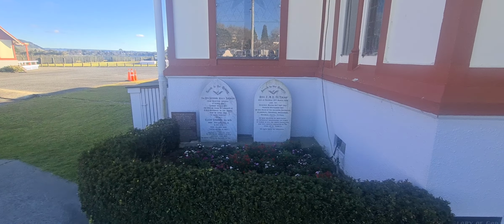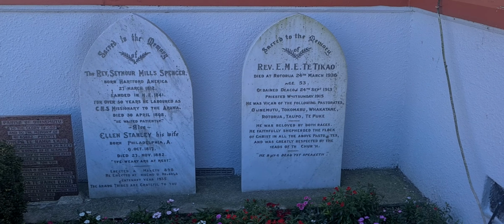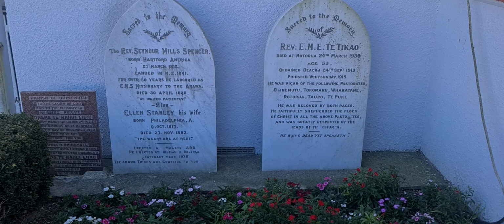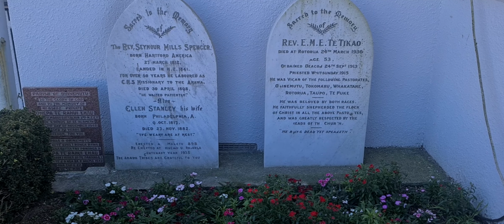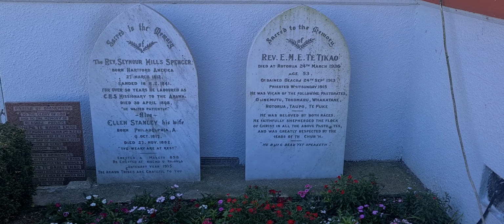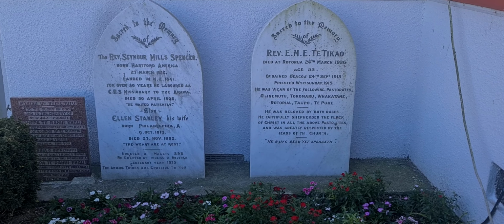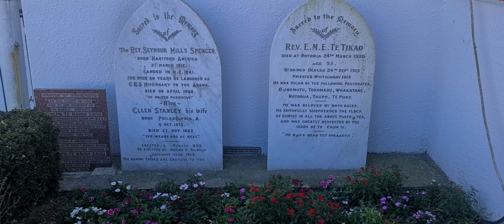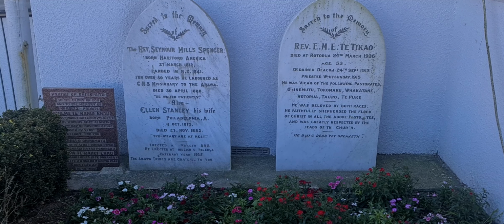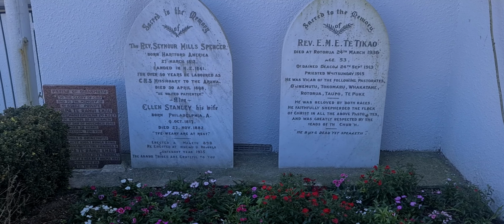You got the Reverend Seymour Mills, and the Reverend Tico. The Reverend Tico, he was priested in the Whitsundays, which is Queensland, Australia, and he was priest of all those towns. And then you've got this Reverend Seymour and his wife. They came from America and they were missionaries. Wow, very interesting.